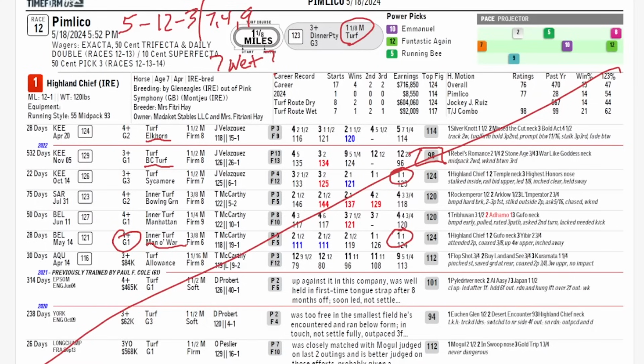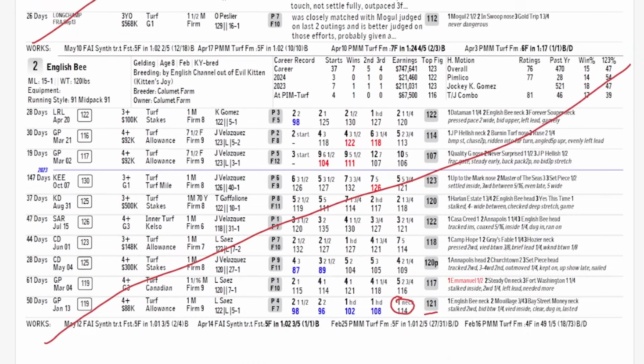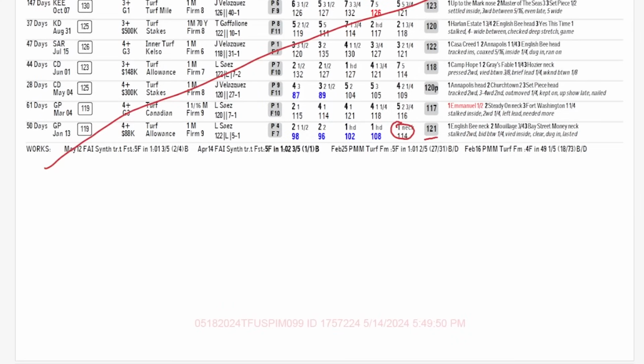So, I debated about the 1. Ultimately, I decided to toss him. I just think, given this level of competition, there's a few other horses I like a little bit better. And I think this should be a good betting race. 2, English B, 15-1 morning line. Didn't see a whole lot from this horse. Only 1 win in his last 10 starts, and that was quite some time ago in an allowance race at Gulfstream Park. So not a whole lot from the 2.